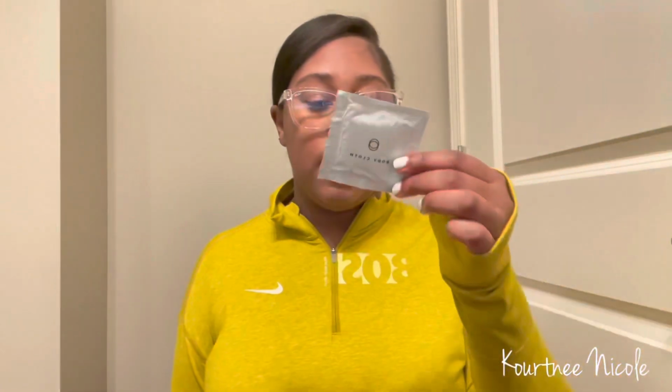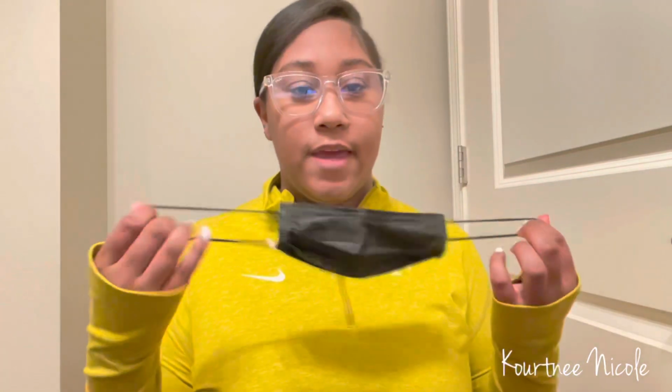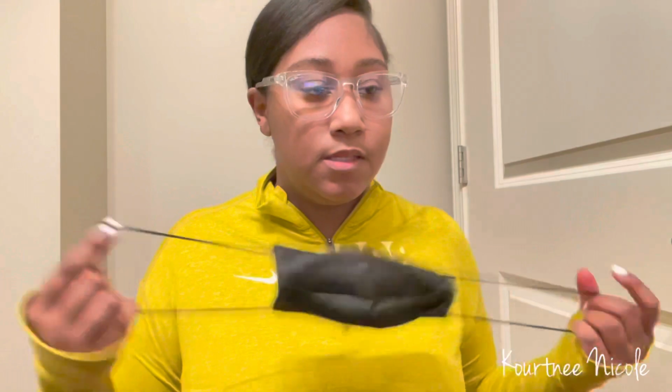I also have some little freshening up wipes from Cora. This is a vegan, all natural women's hygiene care line. And I also have some feminine products as well, because you never know. I also have a mask, and I also have my keys in here as well.